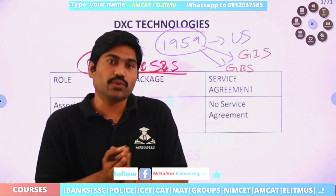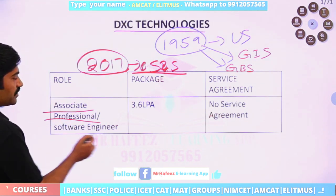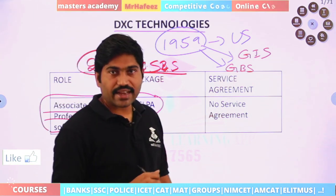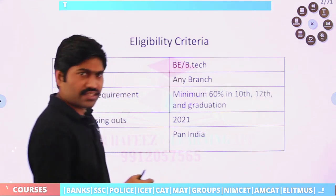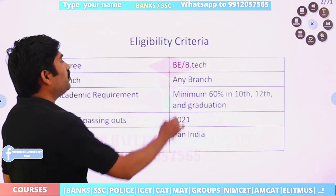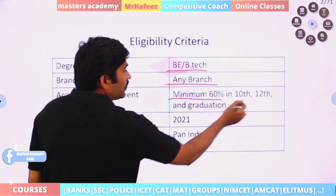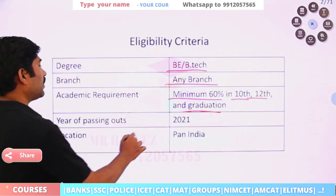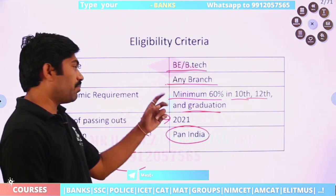this video. Coming to the job roles, generally associate and professional software engineer, whatever it may be, the package is around 3.6 lakhs per annum. Generally there are no service agreements. Coming to the eligibility criteria, BE or BTech in any branch, minimum 60% required in 10th, 12th and graduation. 2021 passouts can apply. Pan India, anyone can apply, right?